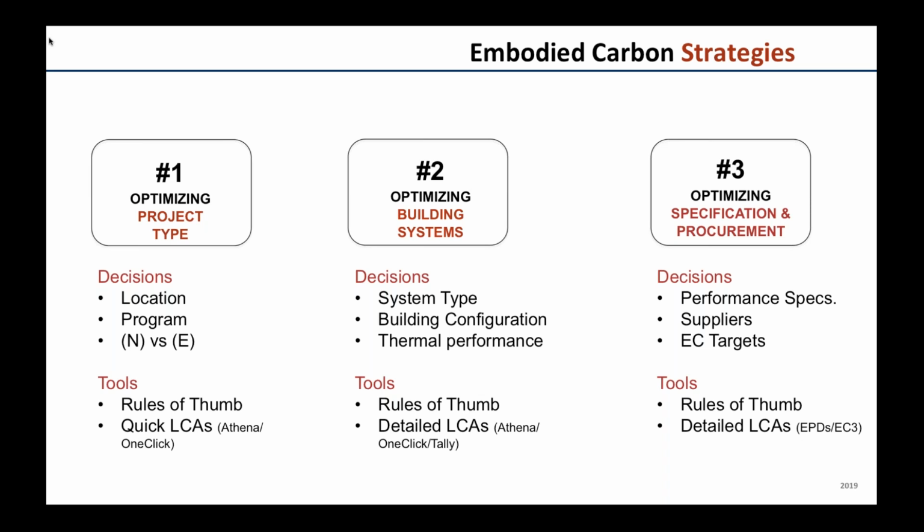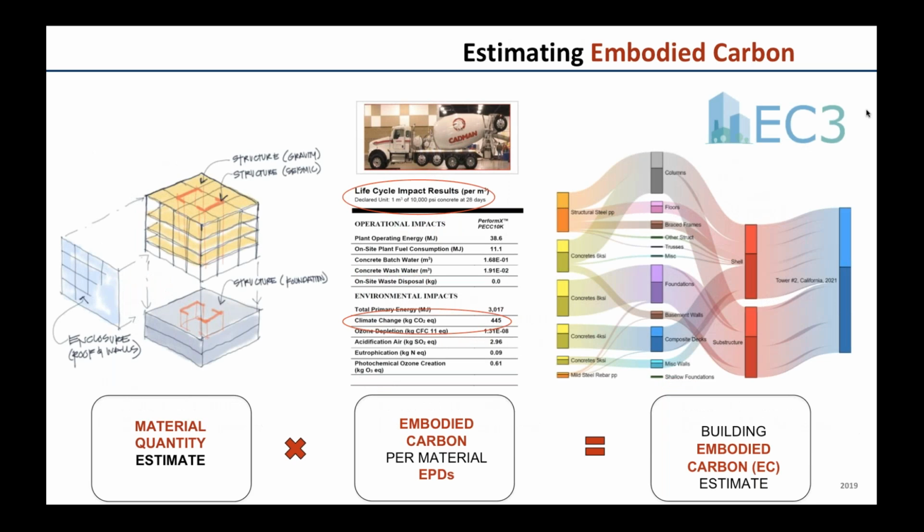But the last stage is about optimizing specification and procurement: once I know I want steel studs, how do I get the lowest carbon steel stud? That's the part where we saw the biggest need in the market. And that's where EC3 is aimed to address.